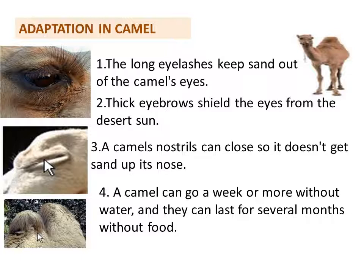What are nostrils, students? Openings at the end of your nose that you breathe through are the nostrils. We breathe in and breathe out through our nostrils. So a camel's nostrils can close and protect it from the sand entering into it.